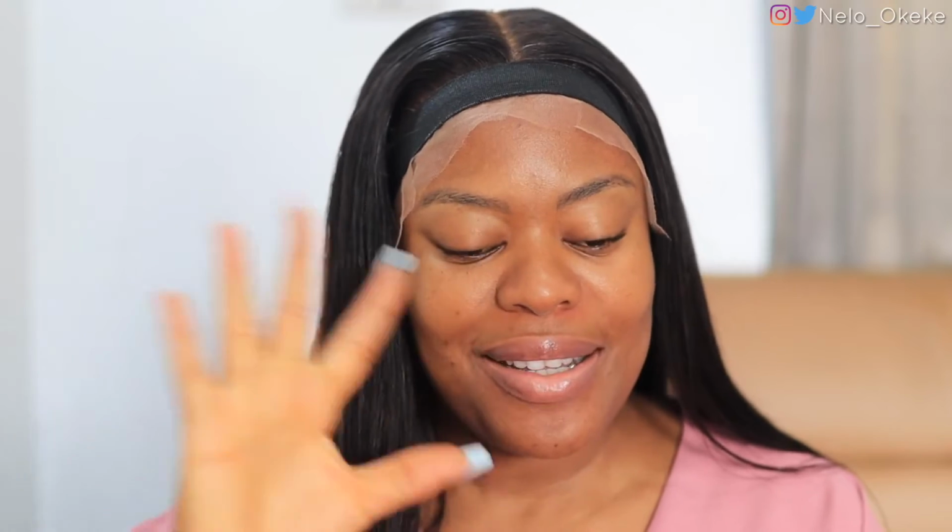Okay, you guys, I wanted to do my makeup and then style this hair, but let me just style it now while we gist. I'm going to be using this coiling wand and I'm just going to style the hair. So you guys, how are you doing?